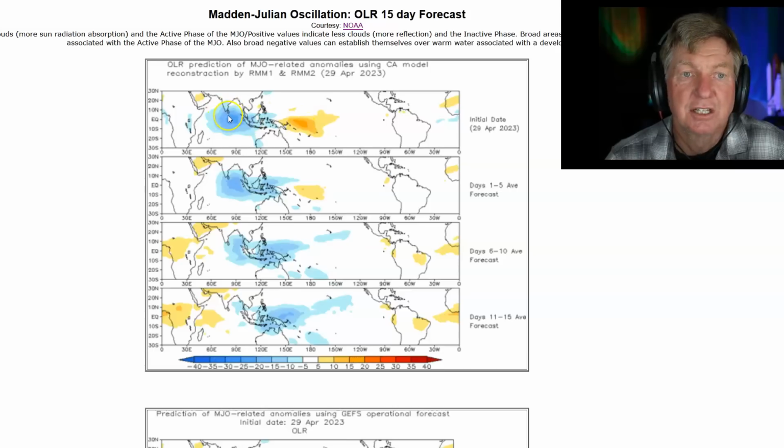The blues, cloudy skies. So that would be the inactive phase of the MJO. That'd be the active phase of the MJO. So, and let's get ourselves oriented here. South America, Central America, Hawaii, New Guinea there. The equator runs right across here.